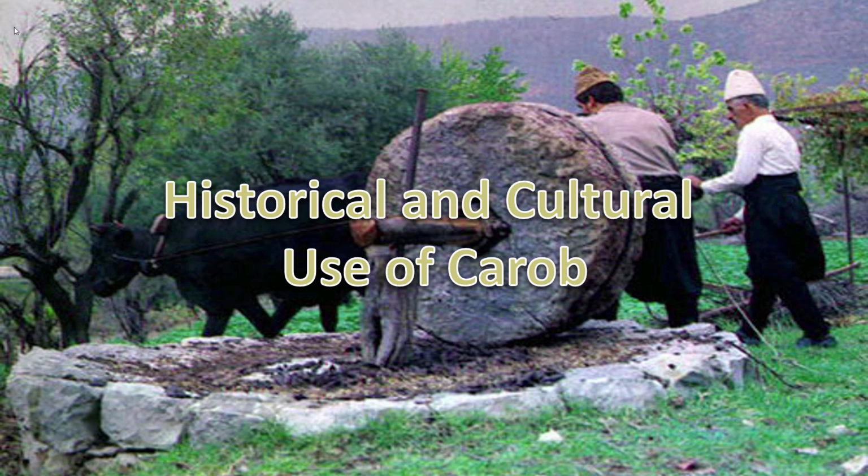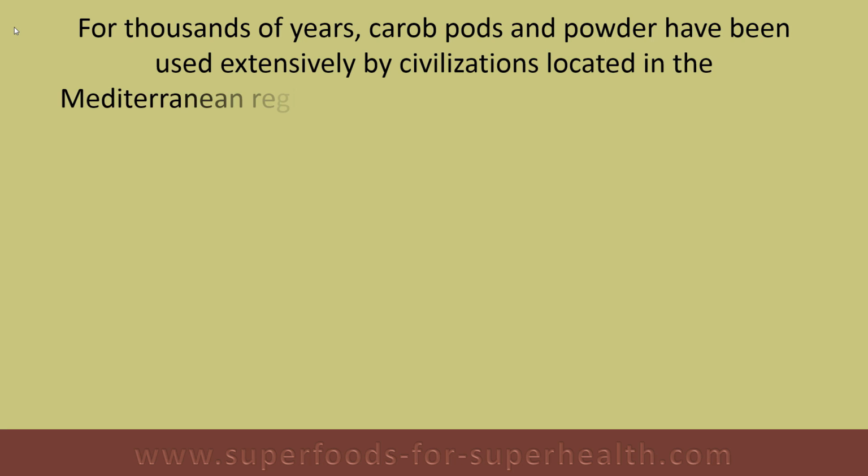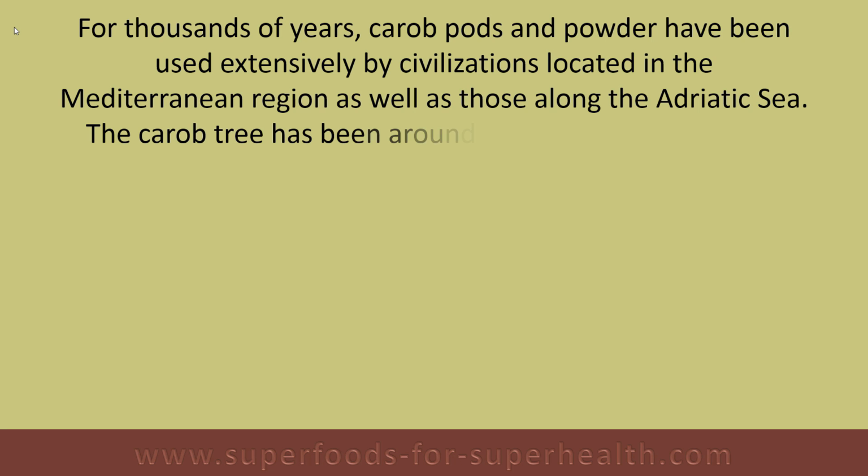Historical and cultural use of carob. For thousands of years, carob pods and powder have been used extensively by civilizations located in the Mediterranean region, as well as those along the Adriatic Sea.